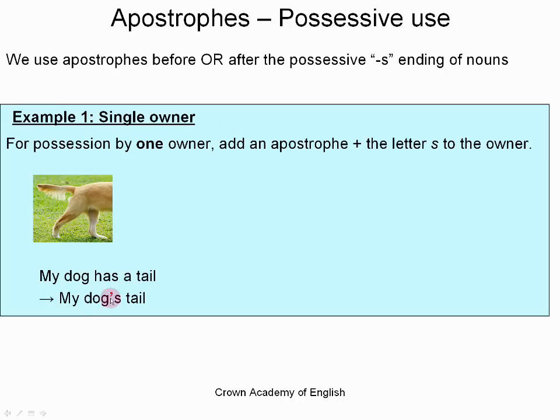So we follow this rule here. If you look here, we have added an apostrophe in red. Like we said here, add an apostrophe, and after the apostrophe, we add a letter S. And that's what we can see here in the rule. We add the letter S to the owner. The owner is the dog, because the dog is the owner of the tail. So in the singular form, when we have one dog, we add an apostrophe to the end of the word, and after the apostrophe, we add the S. Okay, so that is the basic rule for singular nouns.